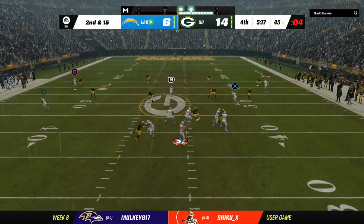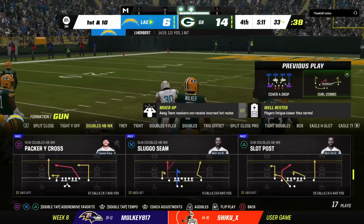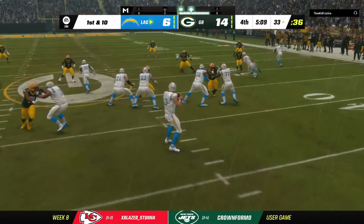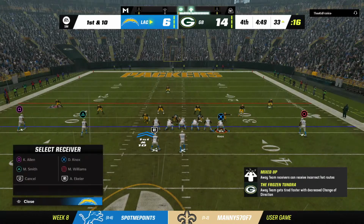Herbert back to the air. That's into the hands of Eckler. And this is going to result in another first down as the tackle's made at the Packers 33. A good pickup there, a 22. So into Packer territory now. Here's 1st and 10 down at the 33.